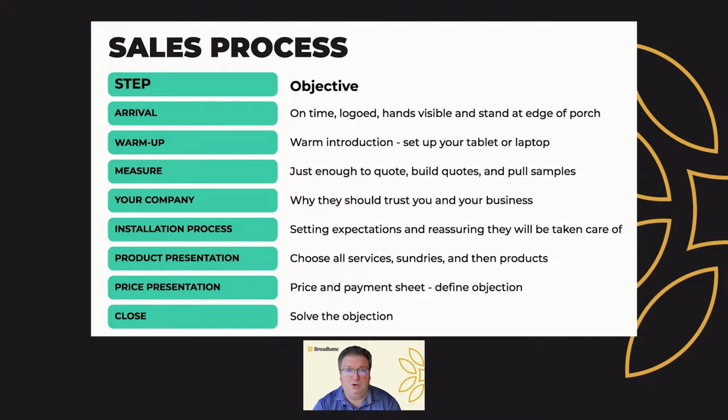First step, how you arrive represents you and your brand more than anything. Customers will make a buying decision within the first few minutes of you being at their home. Arrive on time with a logoed vehicle and proper attire. I highly recommend that you keep your hands visible in view of the customer and you're not standing right up against the front door. Step back out to the edge of the porch, give that customer a little space, and open up their front door and welcome you in.